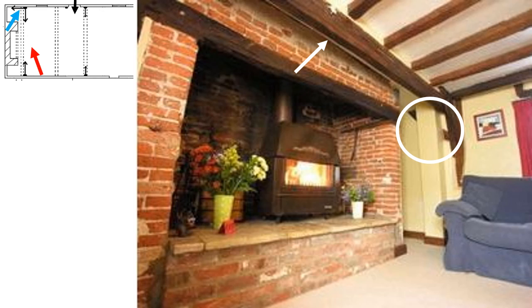Also from this story post is a longitudinal brace, indicating that there's probably more to this building to the west, because if the smoke bay was at the end of the building, a corner brace would have sprung from the corner post and faced the opposite way.